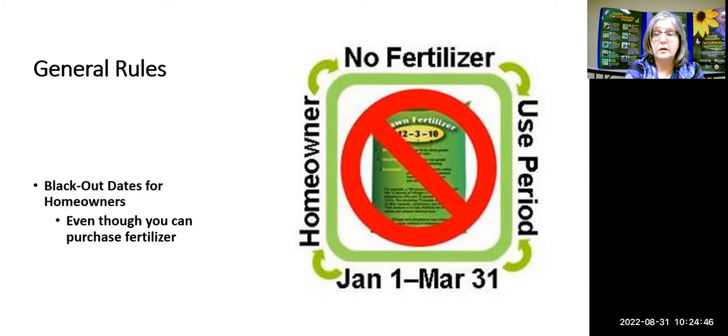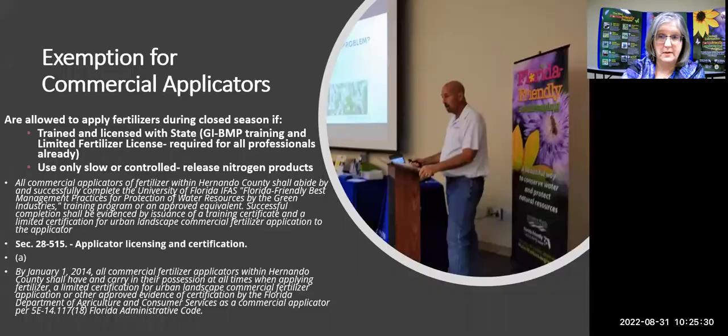There has been talk off and on over the past several years. We know COVID slowed several things down in our government agencies about, why don't we do it in the summer when there's heavy rains? So I don't know what's going to happen. What I do know is if we do go to a blackout period, say June through September, we're not going to switch one for the other. So we'll just have more blackout periods. We'll have it January 1st through March 31st, which nobody needs to be fertilizing during that time frame anyway. And then maybe one day we'll have it in the summer months, but that has not happened as of today yet.